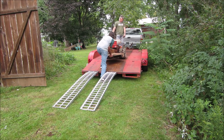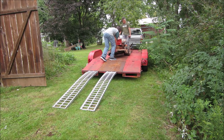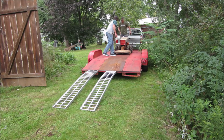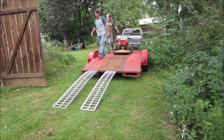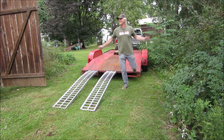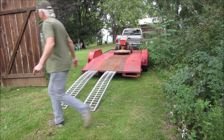Not into the bed of the truck. Yeah. She's gonna get the plow yet. Rolls back off. Thank God I'm glad you brought the trailer. At least it rolls. That is true.